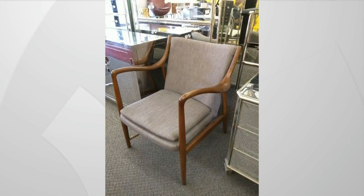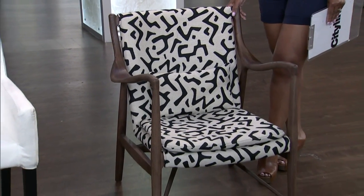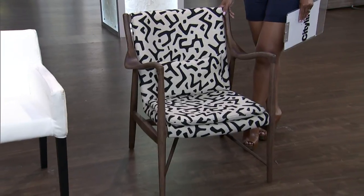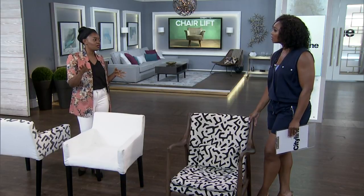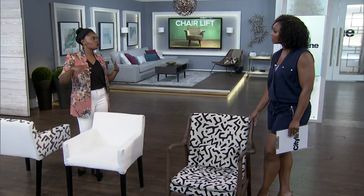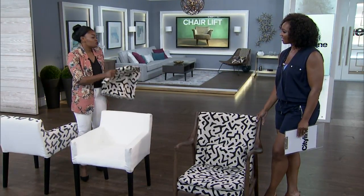So you found this fabric. I had a client that needed a statement piece, and we were looking around for chairs. We found the perfect chair, but it was far, far away, and getting it over to where we needed it to be would cost the price of the chair. So we decided to just make our own. So you saw the old chair, and we found some fabric, which is right here, and we just reupholstered it.